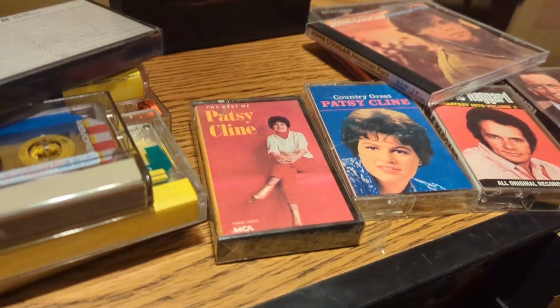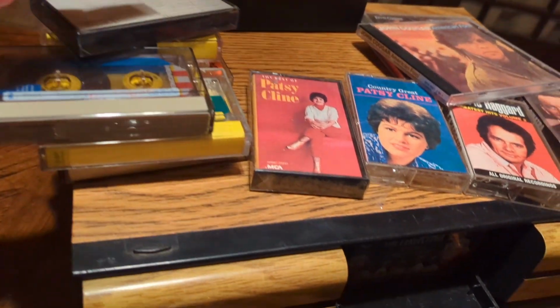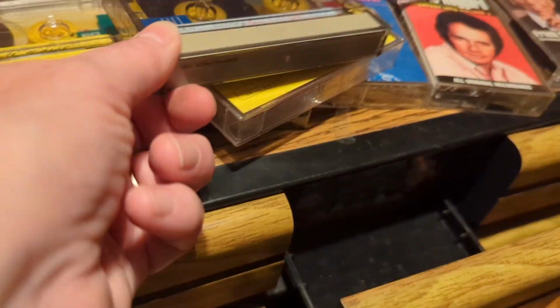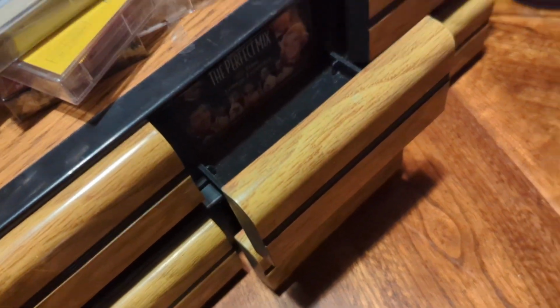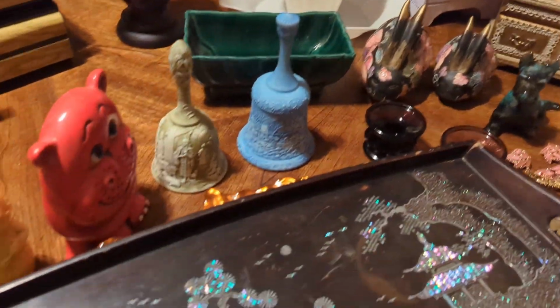Then here are some of these cassette tapes. Rick remembers these from the 80s, like this exact Memorex brand. Look at the colors on these. Oh my gosh. I think it'd be kind of fun to listen to all these recordings. Well, this one is Buddy Rich, Percy Face Orchestra. Pretty cool. So anyway, I think this is everything we got. Wow, I did it in 15 minutes.